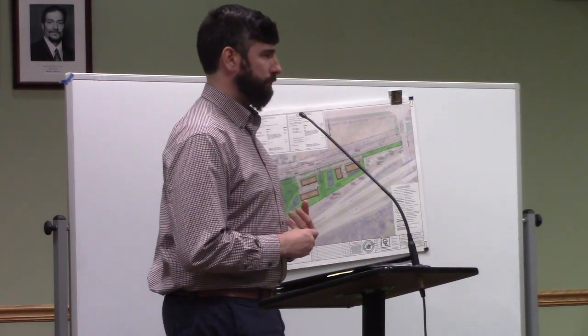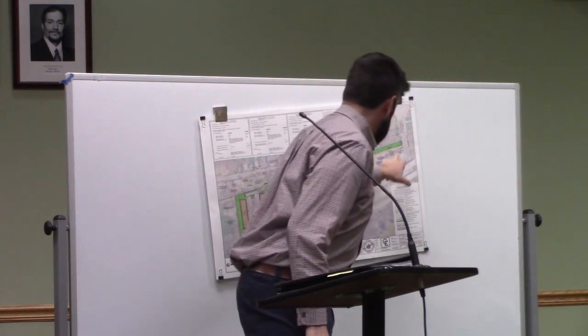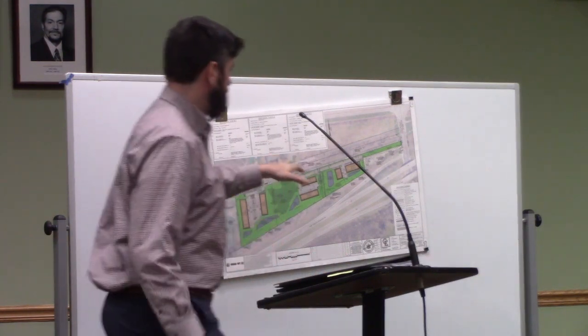Is there an access road for RG&E still coming off of Phillips Road? Yeah, the existing access road is actually just to the south of that property. And that's not going to be used by this development? No, not at all, separate properties. Okay. So is that the road that is currently paved? Yes. Yep, that's the RG&E one that just goes back to those.